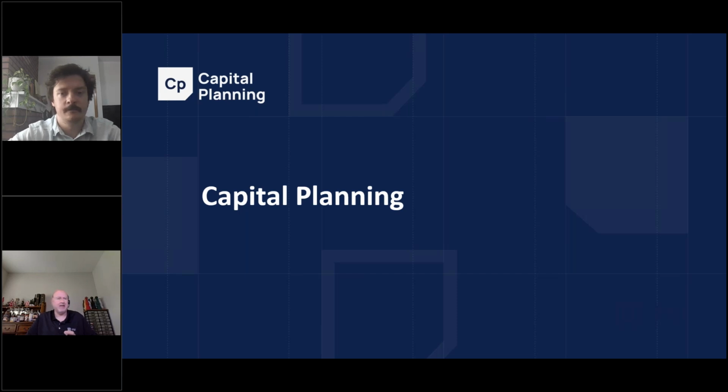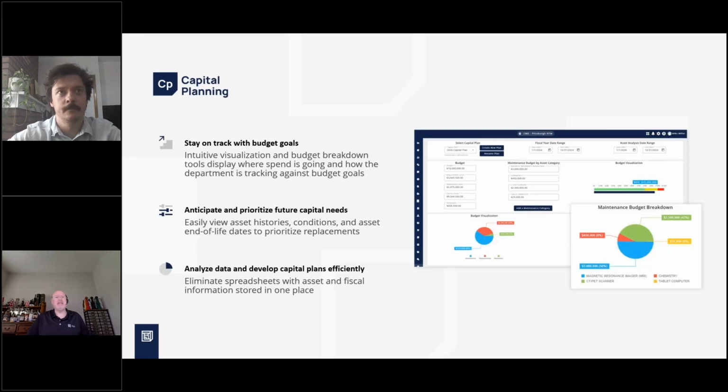capital planning. Capital planning is basically just getting dollars, or getting funds, from your hospital or your organization for what you need to operate your department effectively. So you want to stay on track with your budget goals. You're going to have some type of target budget, whether it's loosely based on last year's budget, or if you sort of have an idea of where your budget's going to be and how you're going to spend against that budget. But how do you know what you need to replace or what you need to buy? That's part of what's in the CMMS.